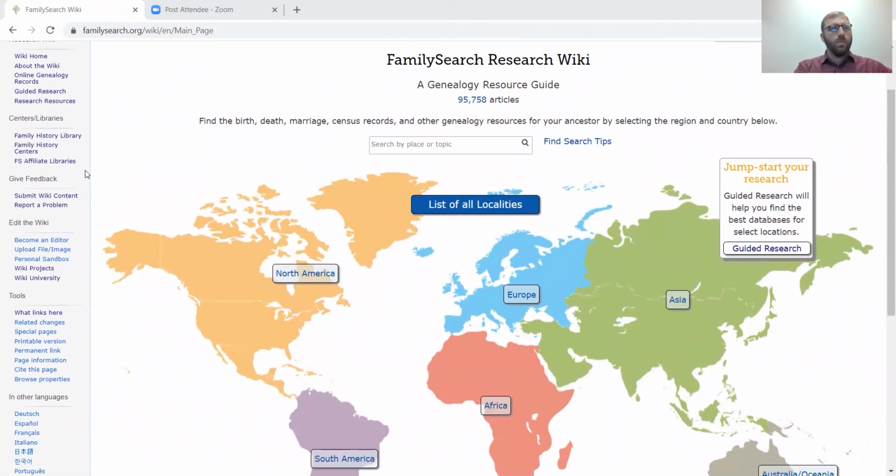Some people liken the Research Wiki to Wikipedia for genealogy, but I personally like to think of the Research Wiki as more like an online international university. It teaches, guides, and helps you develop your research, and just in general, helps you to learn about genealogy.